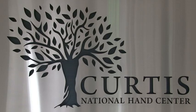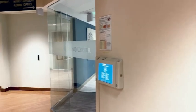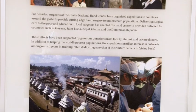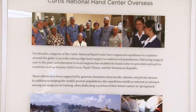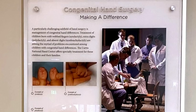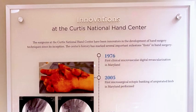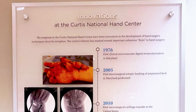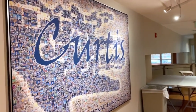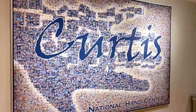The newly renovated research suite is immediately adjacent to the fellows' offices, and here they have easy access to our research director, Dr. Gulati, as well as our clinical research consultant, Dr. Means. There's a myriad of different staff members here, including a program manager, research coordinator, biostatistician, bioinformaticist, and we're really proud to have our own full-time hand surgery editor. All of the staff is dedicated to making your time at Curtis as productive as possible from both a research standpoint as well as a clinical standpoint.